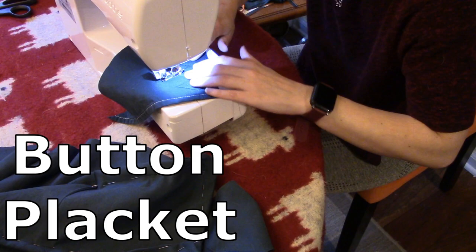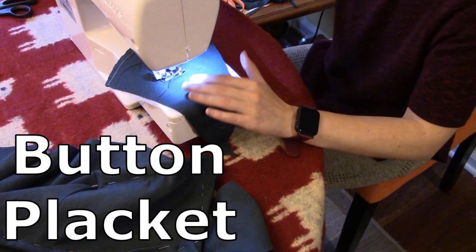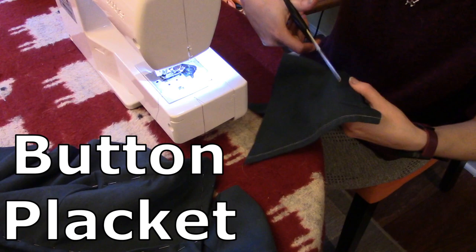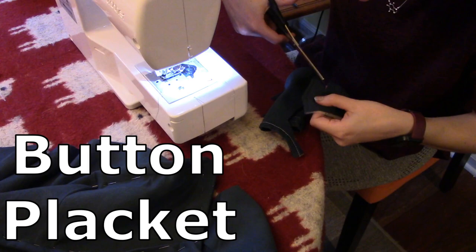I pinned the placketty bit into position so that I could attach my seam binding and the raw edges would be totally encased in seam binding. In the mock-up, I just really did not like the look of the bias tape button loops and decided that I wanted to do three triangle tabs, so I mapped out what a three triangle placket would look like and made the pattern piece.